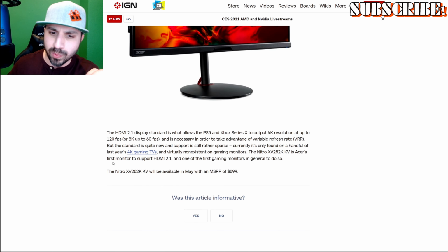The HDMI 2.1 display standard is what allows the PS5 and Xbox Series X to output 4K resolution at up to 120 frames per second or 8K up to 60 frames per second, and is necessary in order to take advantage of the variable refresh rate VRR. But the standard is quite new and support is still rather sparse. Currently, it's only found on a handful of last year's 4K gaming TVs and virtually non-existent on gaming monitors.